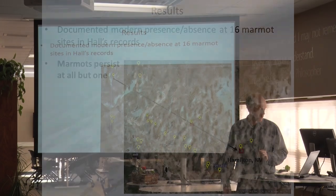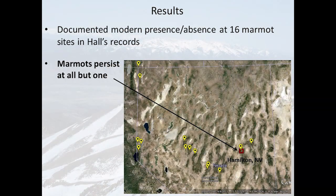What did we find? I'm going to show you here, there were 16 sites that were in Hall's records where we actually physically went back, or we were able to otherwise document yes or no, are marmots there. So there's 16 of those comparisons, and some of these are kind of overlapping because they're closer together. The marmots are still there in all but one site, except down here. So that's one result. In general, they're still there. That site is an exception.